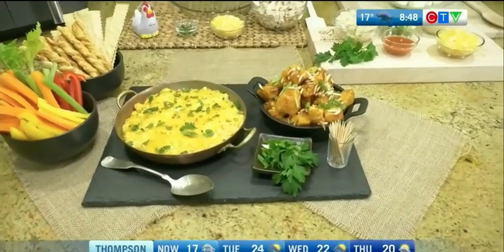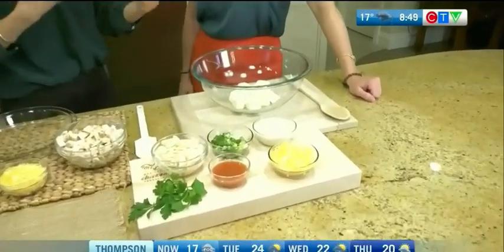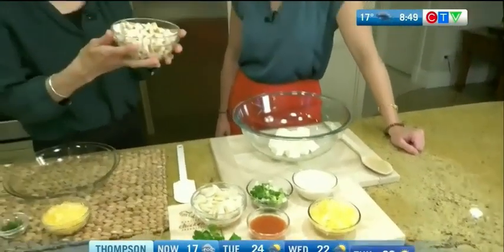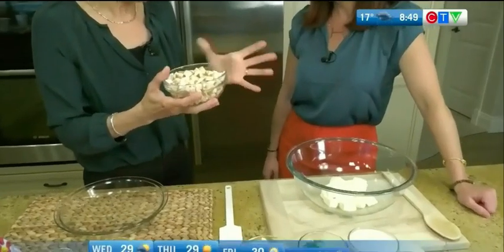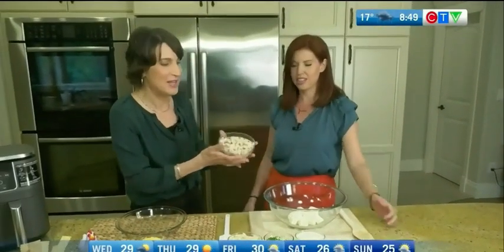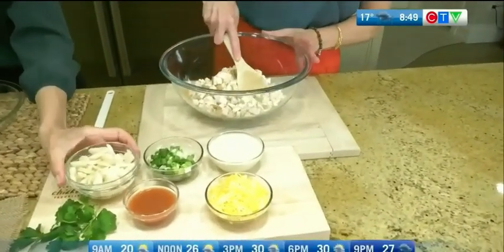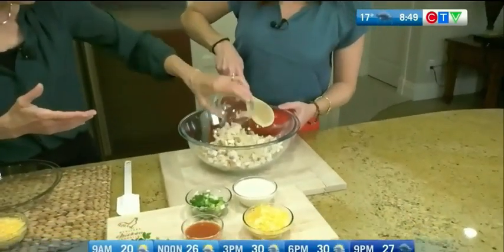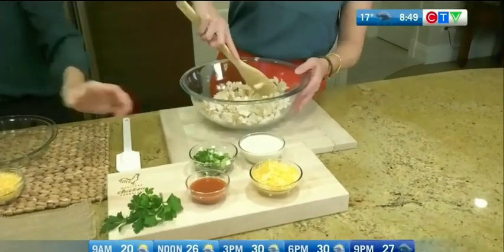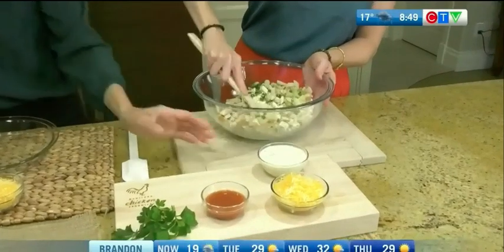This comes together really easily. We start out with 8 ounces of cream cheese, and it's basically just adding ingredients. We've got our 2 cups of cooked chicken, so about 2 chicken breasts, and I love this because you can use leftover chicken for this recipe. I'm just going to add that in and let you start mixing away. We've got 1 small can of sliced water chestnuts for that little bit of crunch, and 3 sliced green onions. And the color's coming in.